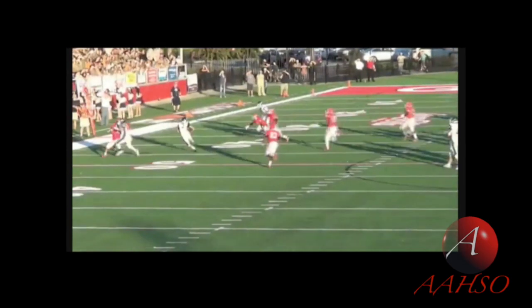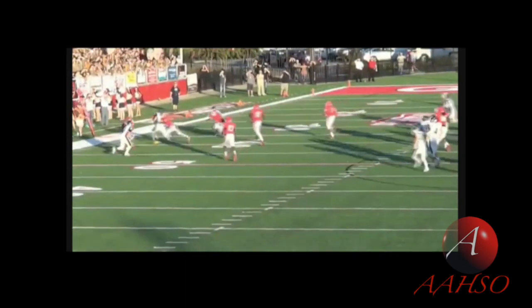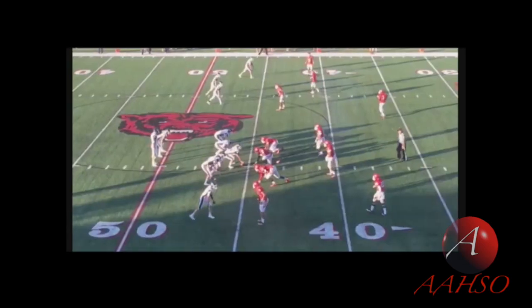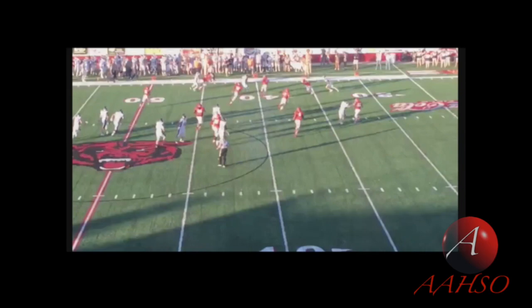If you come to it late, you might think it's a block in the back, but we know from the wide shot that the defender turns on him. There's the flag for an offensive hold. And the weird thing about this is if you keep watching this play, this is an incorrect call. This is not offensive holding.